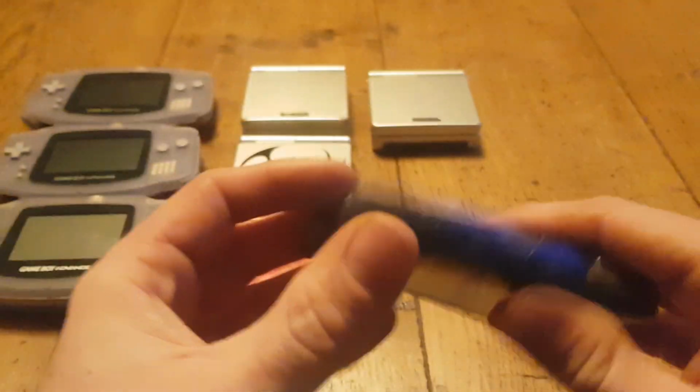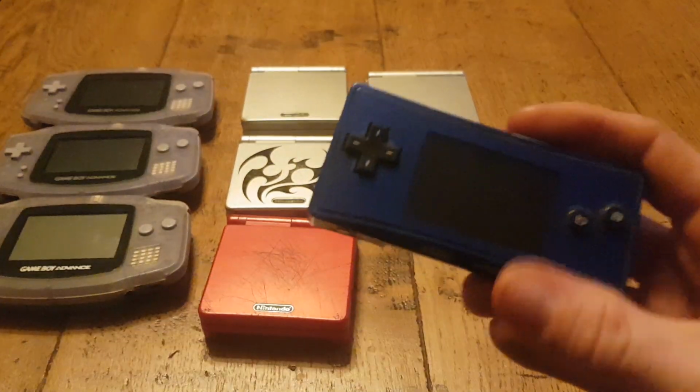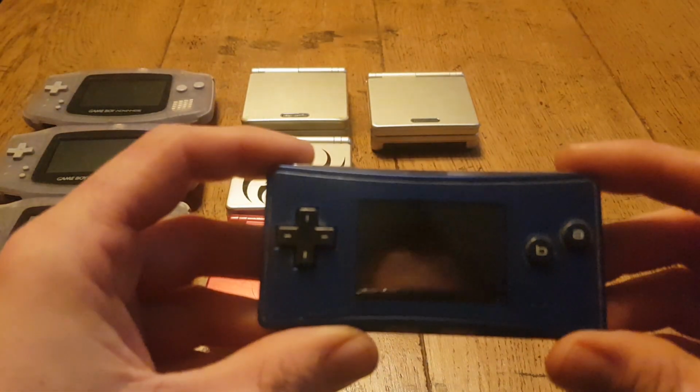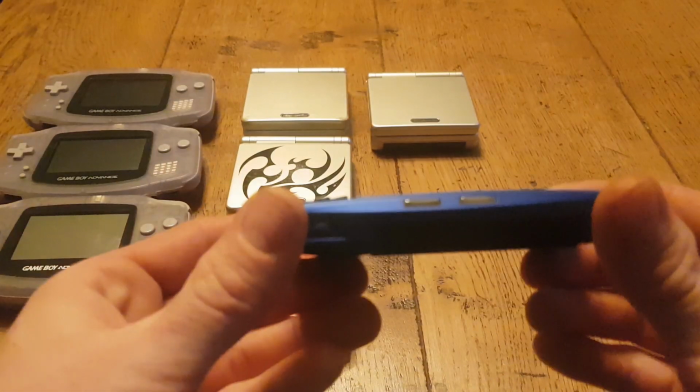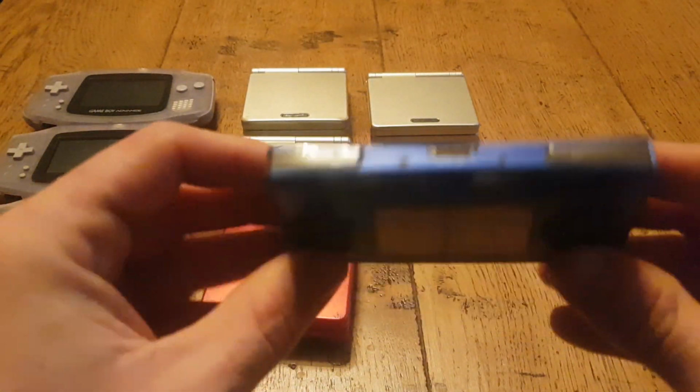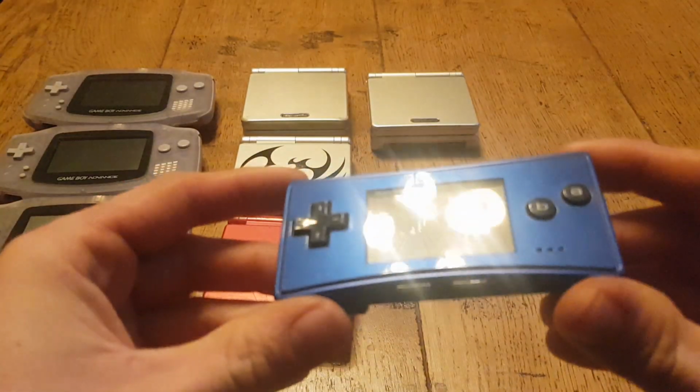But yeah, really cool. So tiny as well, but I just don't think they did that well. I think the DS was out at the time or coming out at a similar time, so it just didn't do very well. Let me know in the comments if you know more about it. But yeah, really cool little console.